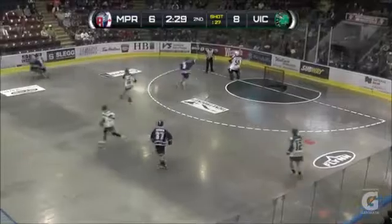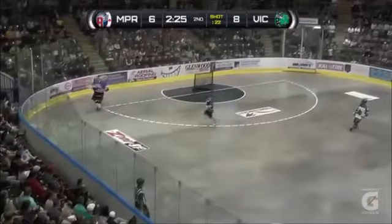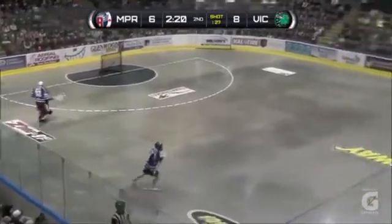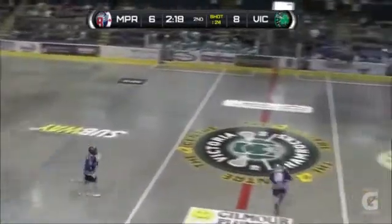And now Victoria's got to find an outlet. And Hagedorn's just going to chuck it all the way down. And Schattler's nowhere near. Hags didn't really have an outlet of anybody to pass to. Panicked and threw it down the floor.